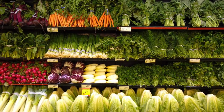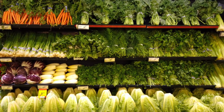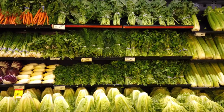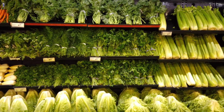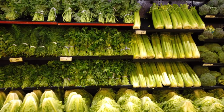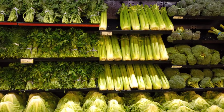Leafy greens are indispensable in the diet of individuals with blood type O. Rich in essential nutrients and fiber, they facilitate efficient digestion and boost energy levels. Incorporating kale, spinach, and Swiss chard can significantly enhance overall health and wellness.